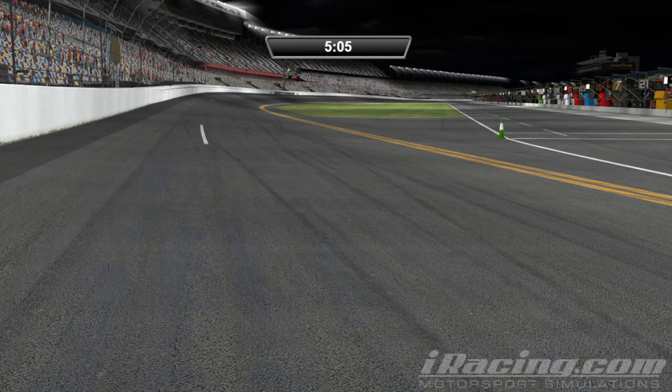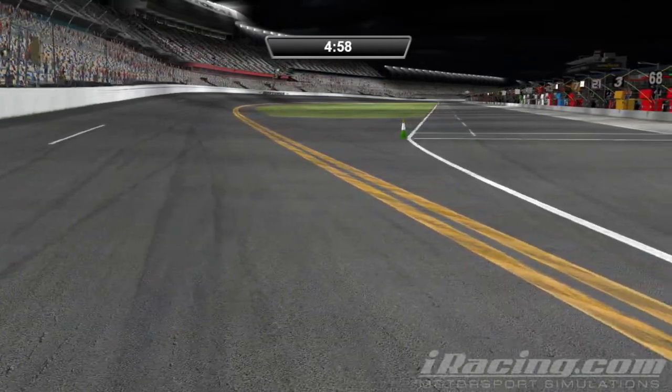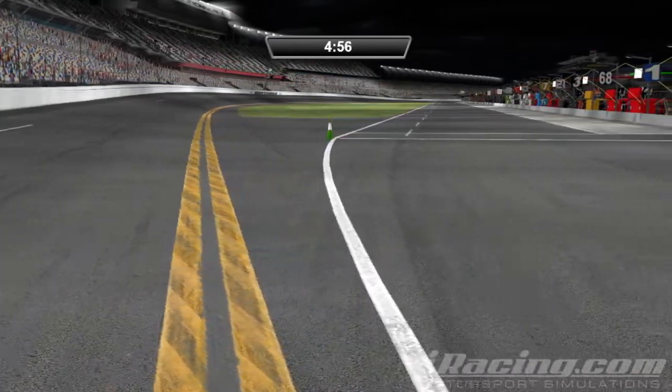So about 5 minutes left in qualifying. No change in the top 10 that I called earlier. So looks like we might be set for the day.